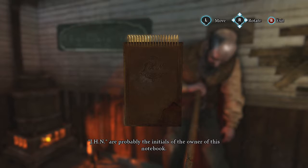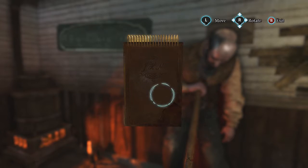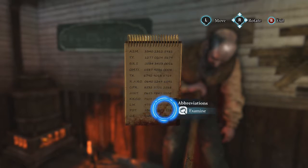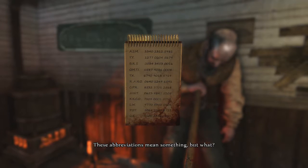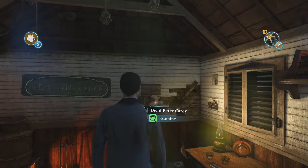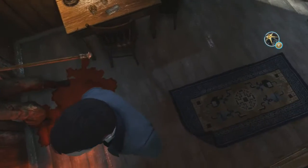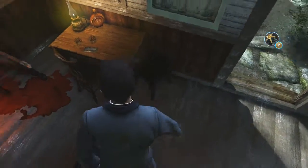J.H.N. are probably the initials of the owner of this notebook. Yeah, and you can see on the blood that it was left there previously. Oh, it skipped it. Oh, well. These abbreviations mean something. But what? I'm pretty sure he was talking about how the blood was kind of dropped after the fact. You know? I think.